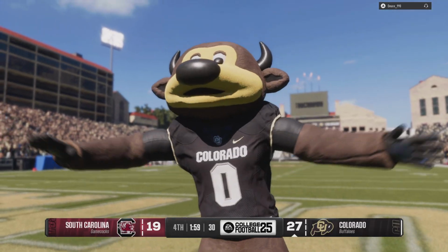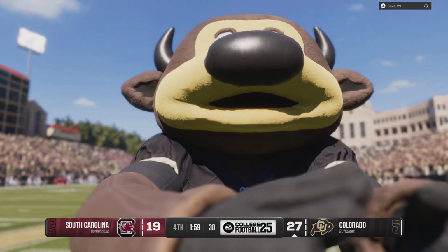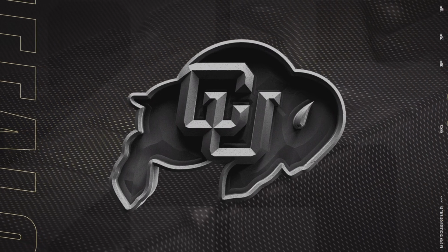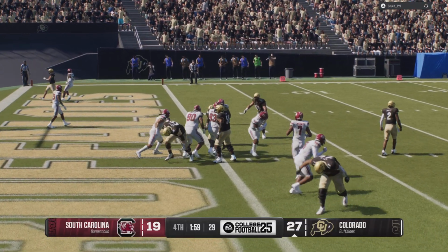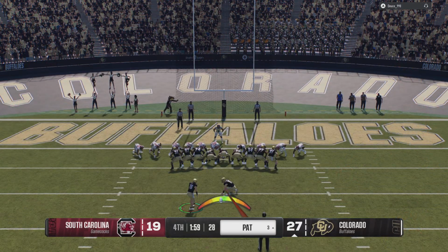And I love the physicality of this offense. It's third and goal. It's money time. I've got to be more physical than you. And that's exactly what this offense just did. Put the ball on the ground and put it in the end zone.